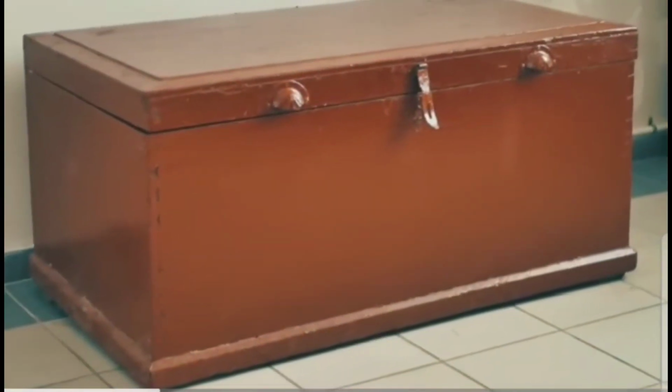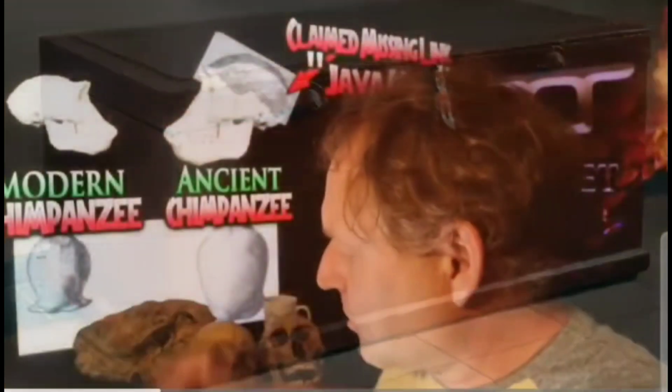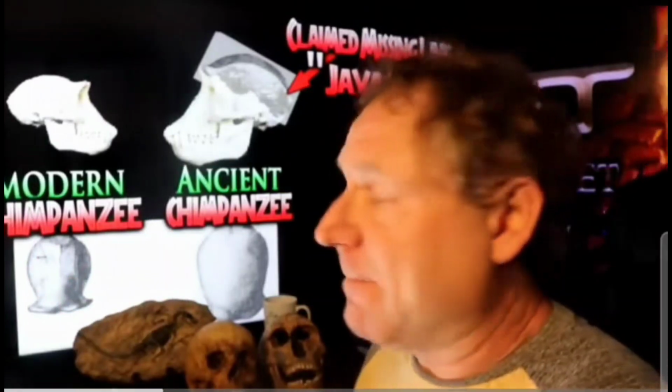Well, of course, after 40 years, even the science committee, because they found another one, said, well, let's open the box and see what we've got here. And it was a human skull with an orangutan jaw. You remember I told you they were always stating that man evolved from the orangutan. That's what it was. It was the famous Piltdown Man hoax. So the first missing link begins with fraud, making stuff up.